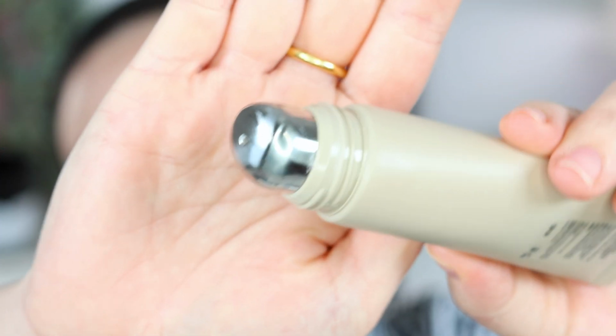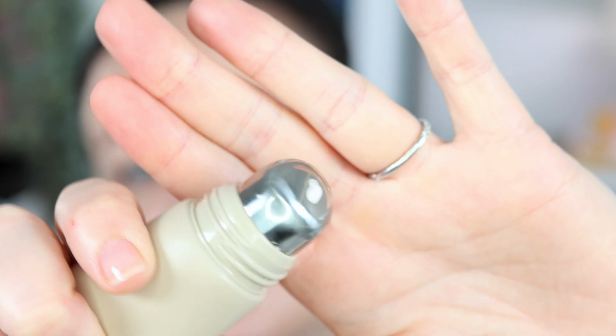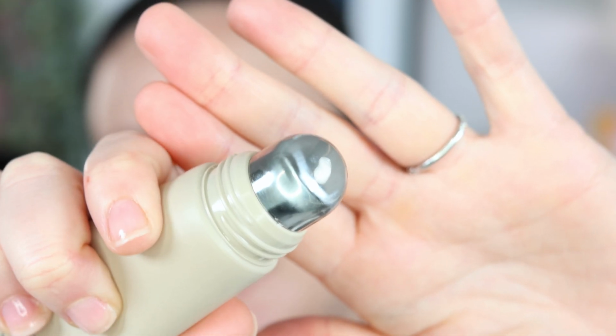Now we move on to this one, and this one is the Blur and Hydrate primer, and similar to the Glow and Sculpt, this one also has an awesome applicator. I really like that Refy does these cool little things. So this one has a cooling metal applicator, which honestly feels so lovely on the skin. And then it's kind of like a white product. Let me do this. So as you can see, it squeezes out there.